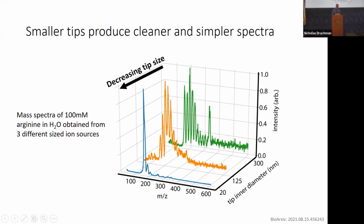Now, I should also note that when we tried ion sources with pores around a micron or larger, we were not able to obtain any spectra whatsoever. So it really appears that smaller is better.